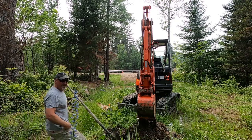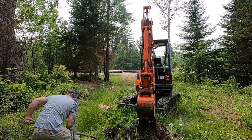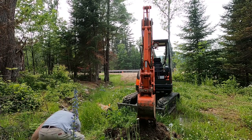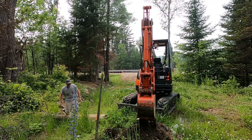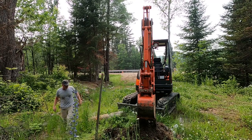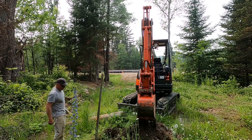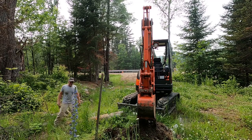We don't have near the rock in here we had on the other one. And this isn't half the post the other one was either. That other one I couldn't even lift it. I had to put it in with a machine.